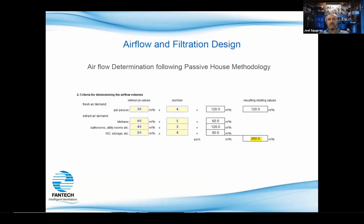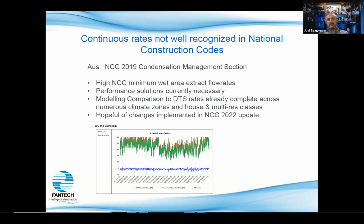Again, Passive House has some design methodology for these continuous rates. It's fairly important when we talk about those continuous rates that we don't oversize units, and often our building codes are not very well orientated towards continuous ventilation. Rather, particularly in a residential context, they're set up more around intermittent high volume. So we, Passive House Association Australia, carried out some research in conjunction with some partners around the difference between continuous low volume ventilation in terms of moisture removal versus the National Construction Code, as it's known in Australia, deemed to satisfy rates.